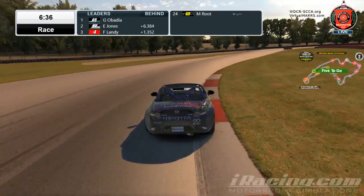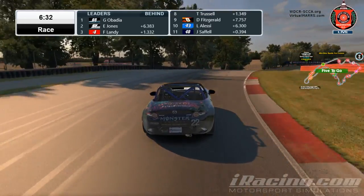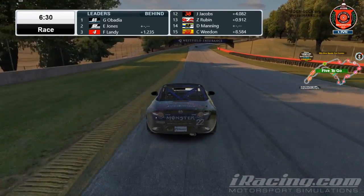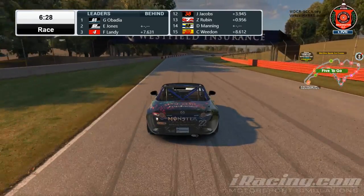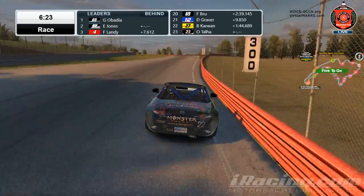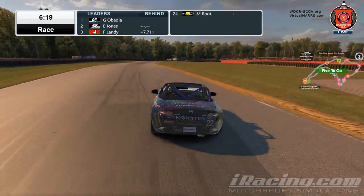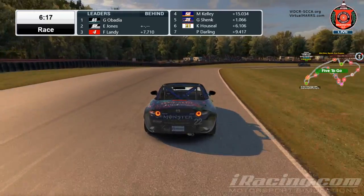You're just busy. Here's Carter Whedon moving up to 14th place. Carter's really flying now, but so is Ido. He is just on his tail. But yeah, I believe we saw Carter all the way back in 22nd place, maybe, at the beginning of this race. I don't know where he started.